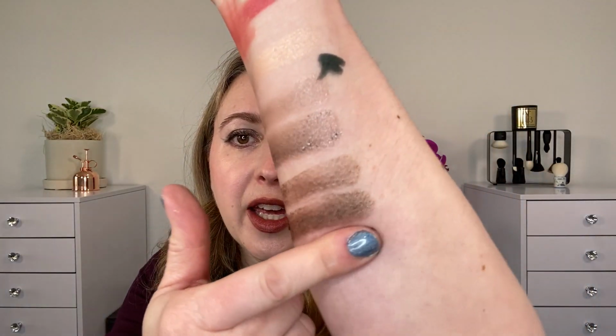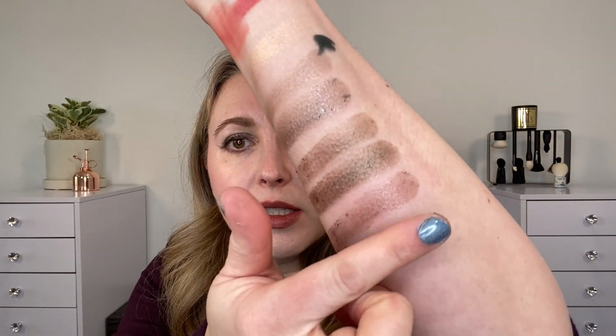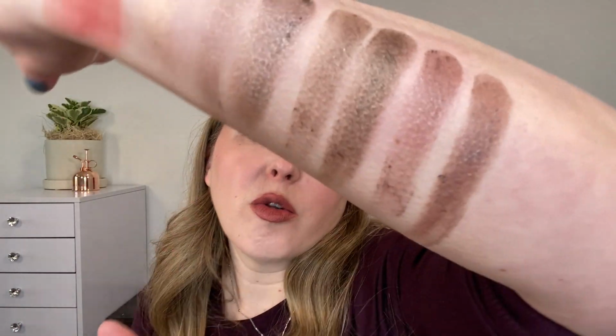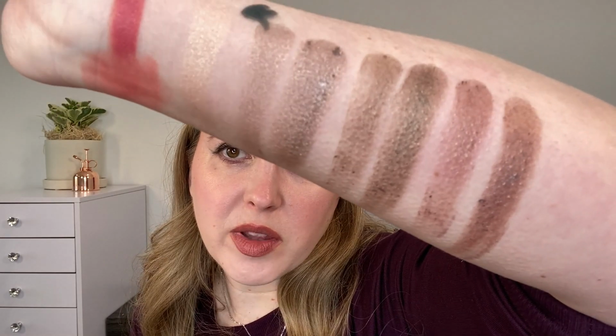Then we also have Chilled Cherry. And just from the name, I was like, oh, this is gonna be too pink, too red. I didn't think I would like it, but surprisingly, I love it. It's a really beautiful shade on the eyes, and I like to wear this as a one and done or mixed with a little bit of one of the others. But look at these shades so far.